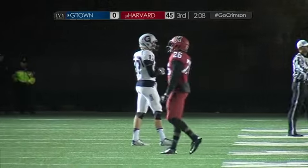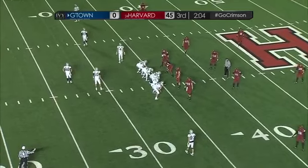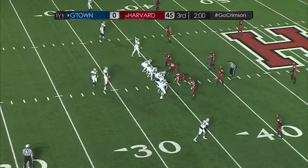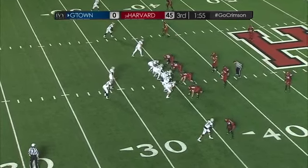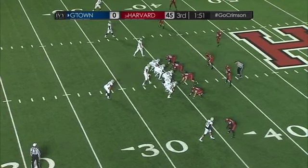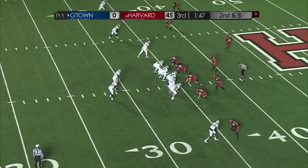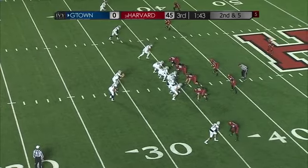Pass completed to Harry Glore on first down. Noah Reimers, his third touchdown run just a couple of moments ago of the game for Harvard to push this lead to 45-0. Georgetown now looking just for something positive to finish this game with before they open up Patriot League play next week against Lafayette.